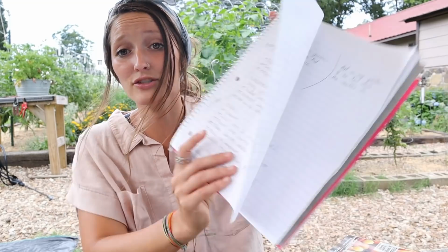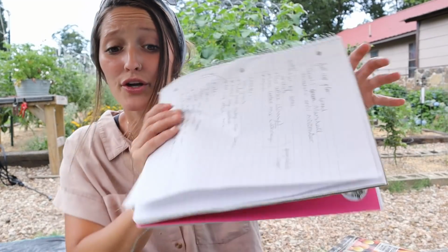So I had to figure those things out. I had to figure out the way to be the most profitable with these crops. So that is what I'm going to show you guys. I put it all out. I just write it all out on paper. I'm going to show you what I intend to grow in the tunnels and why, and what I intend to put in my backyard and why.